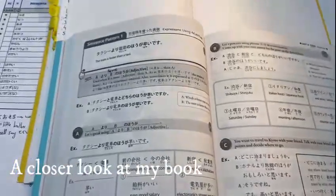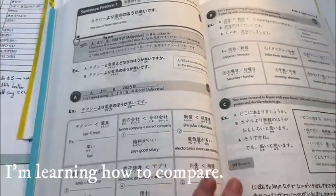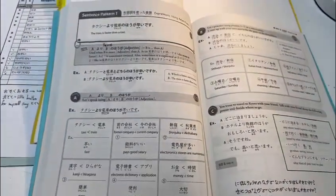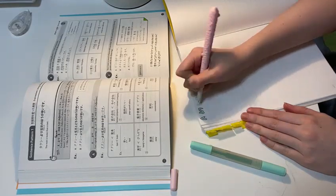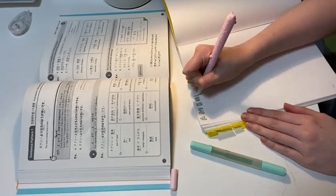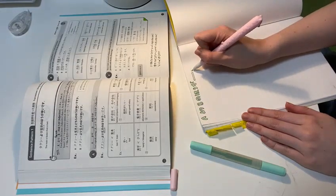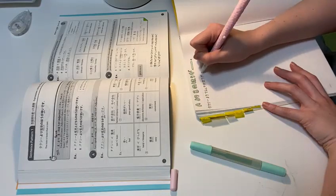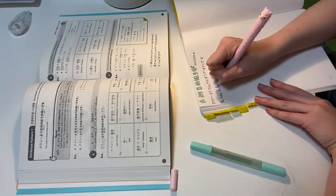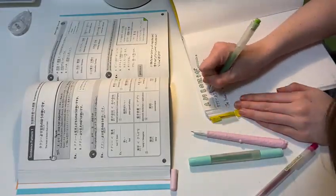So here's a closer look at my textbook. Each unit gives us a description of the grammar, and then it gives us examples and space to practice ourselves. In my class, we usually learn one piece of grammar per lesson. So in the lesson after this video that I made, we learned this one and we practice the grammar, and then the rest of the class we practice speaking using that new grammar, and then at home I do the examples and I write it out myself in my notebook.